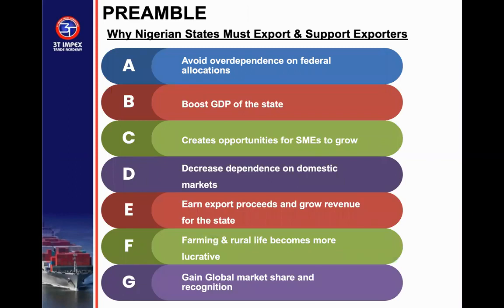Now, before we start, again, why does Abia need to export? To avoid overdependence on the federal allocation, to boost the GDP of Abia State, to create opportunity for the youth in Abia State, to decrease dependence of the business in Abia State on the domestic market. A lot is happening in Abia State, I must say, with the garment people, with the leather people. What they've not had is a leader that will be able to really help them to go global with those products and export proceeds and grow revenue of the state.